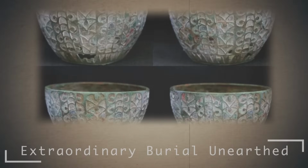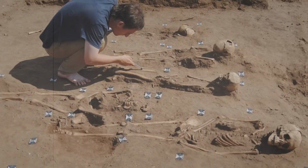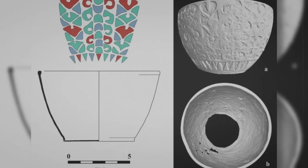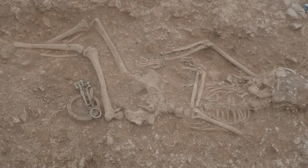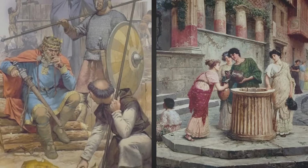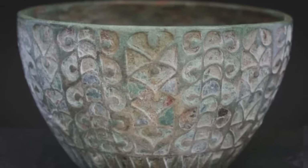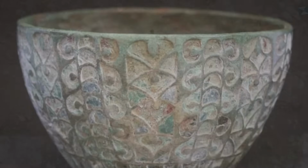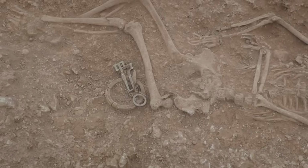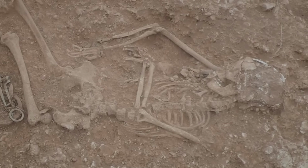Extraordinary burial unearthed. A unique artifact has been unearthed in a 6th century AD female burial in eastern Lincolnshire, England. A Roman cup dating to the 3rd century AD. The find, made during excavations at the Scranby Cemetery, explores the interaction between Anglo-Saxon and Roman cultures and sheds light on the burial customs of the time. The copper alloy cup was found in the grave of a young woman designated Ski 18. The deceased was also found to have 2 brooches and bracelets. The placement of the artifact next to the woman's head suggests its symbolic significance.